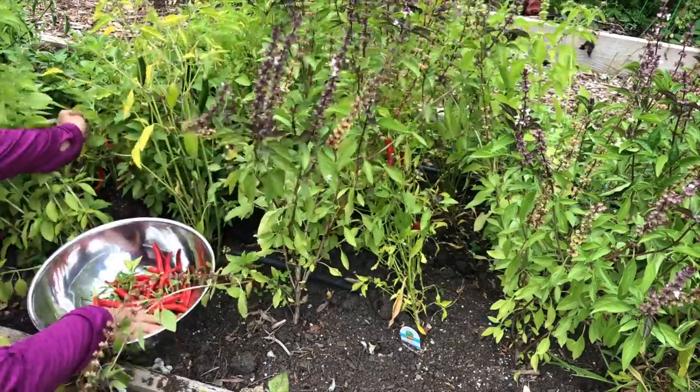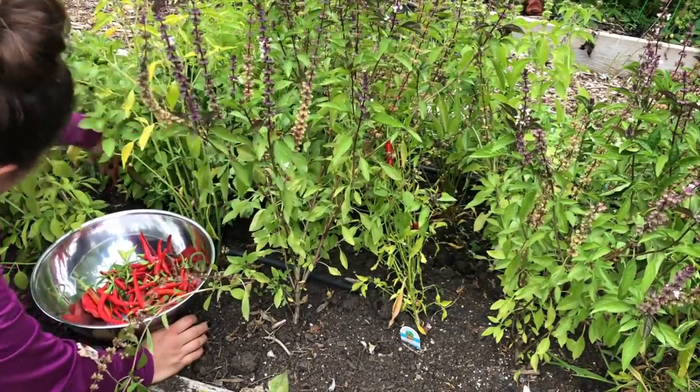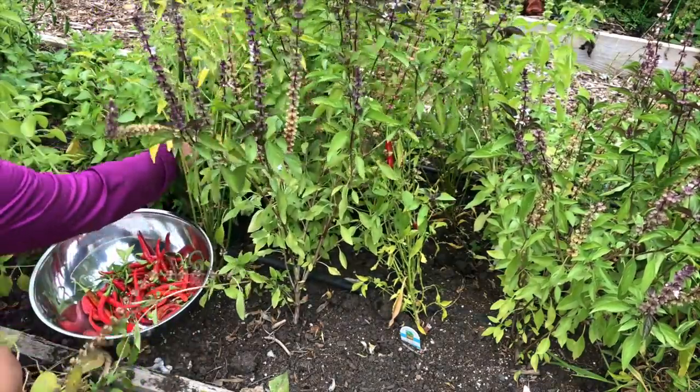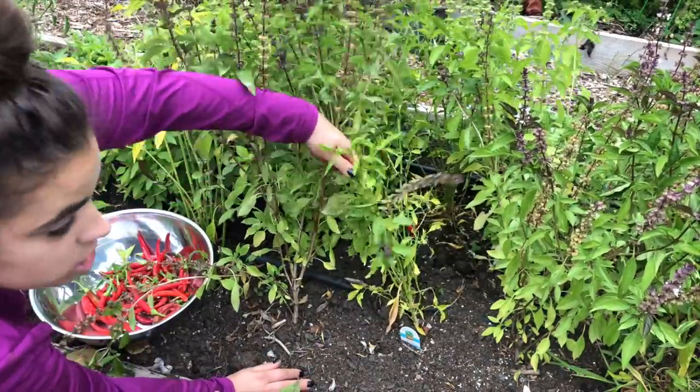I want to make the hot sauce red, so I'm trying to wait until they all turn red before I pick them. I have a bunch of red ones inside that I got the other day that I haven't done anything with yet, so I'm hoping maybe I could do a double batch.